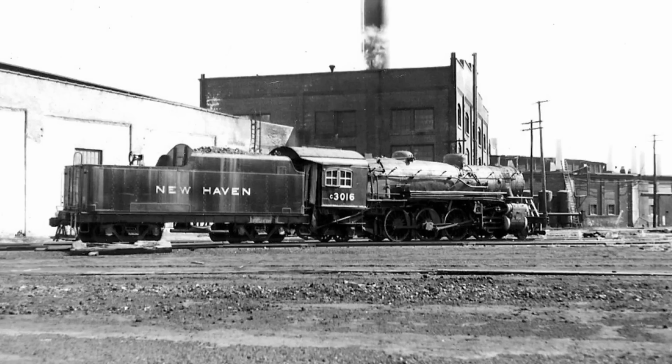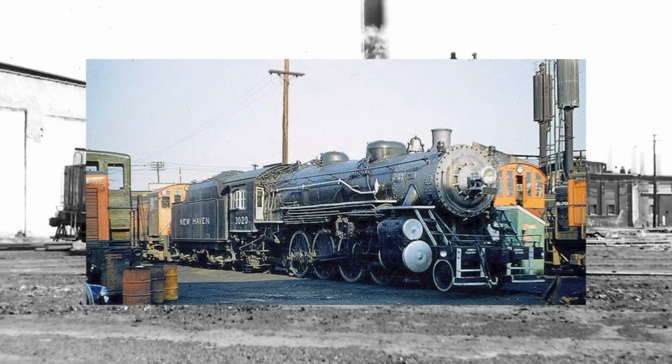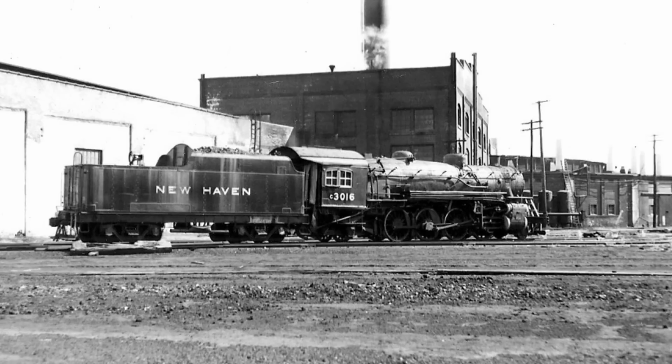When it was originally retired, 3016 and a sister engine, 3020, were set aside for an interesting job. Not a stationary boiler generator, not being turned into a boat. They were set aside for snow removal. This, however, isn't 100% confirmed, so take such information with a grain of salt.